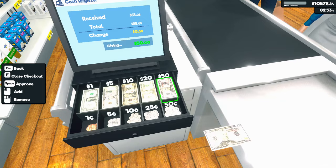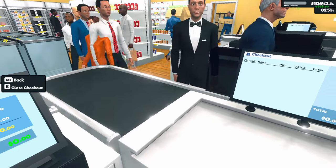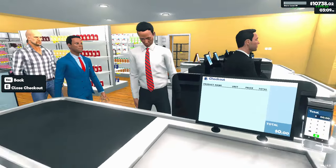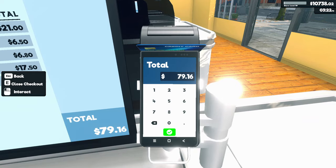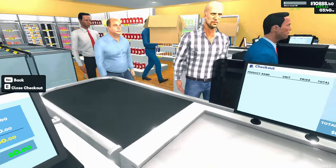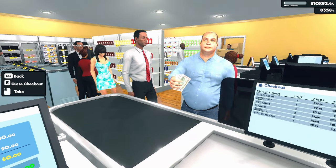Right, so she gave us a fiver. Cheers. That's 68.90 and 10 change. That's 95.88. Thank you. That's 79.16. Thank you. That's 71.22 and 78 change. Perfect, 4.56. Yeah, the tills are full.